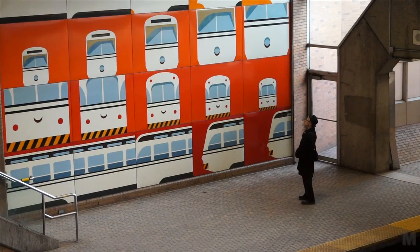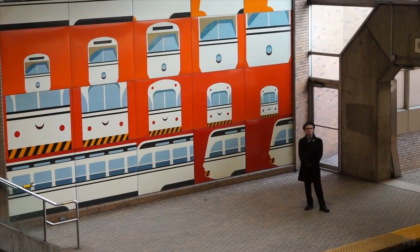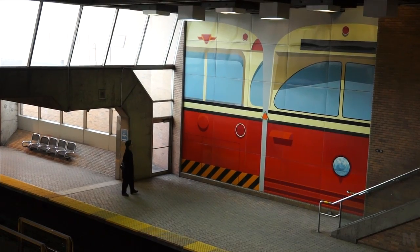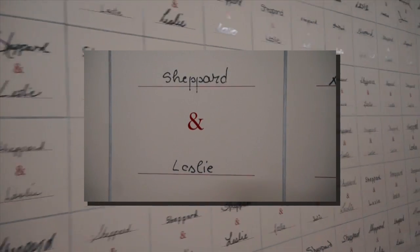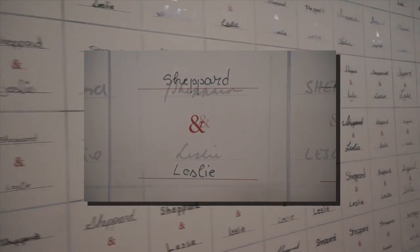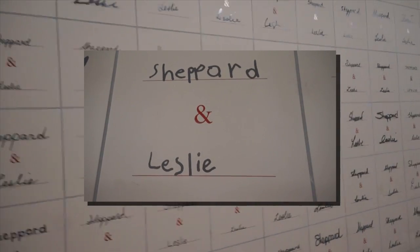It's the size and scale that's most impressive, like the enormous murals of Gerald Zeldin's Summertime Streetcar. Or the 17,000 tiles of Ampersand by Mike Alexier. Leslie owned a nursery, Shepherd a hardware store. It's possible they never met.